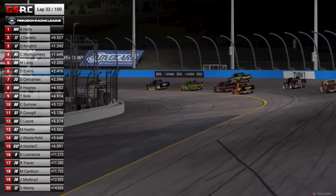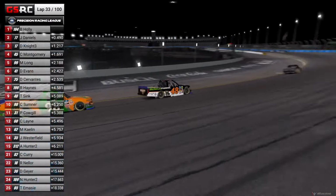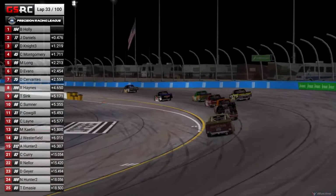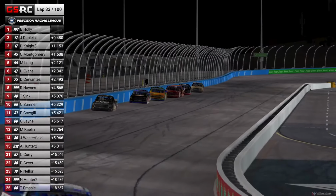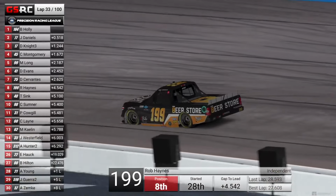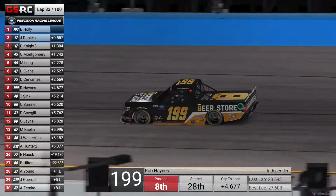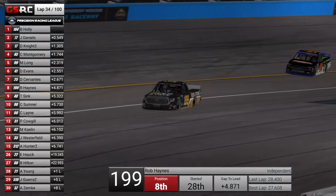And that is definitely no slouch, is Haynes in the 199 today. His qualifying performance, probably not what he wanted exactly. Started pretty deep in the field. Actually didn't even put in a qualifying time, but he was quickest in practice. So Rob Haynes has been very fast throughout the day here, and I think he could definitely be a threat here at the end of the day if he plays his cards right.